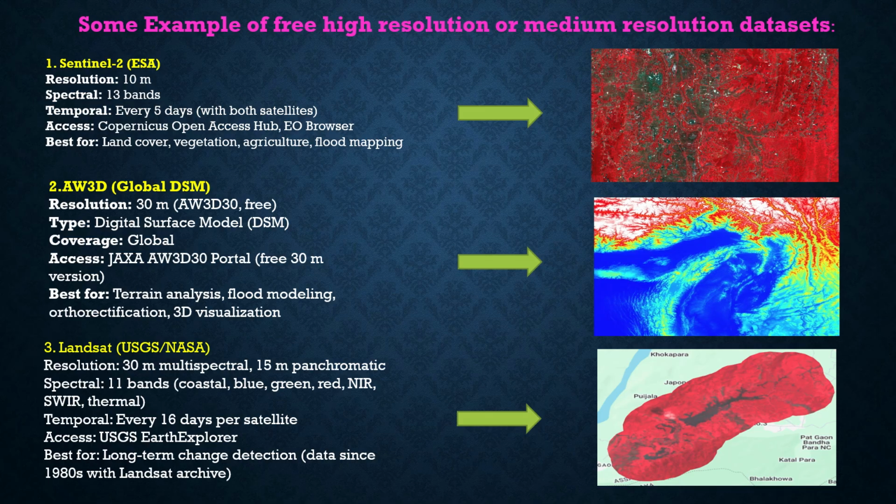This slide highlights some important examples of free satellite datasets that are widely used in research, planning, and governance. The first is Sentinel-2, developed by the European Space Agency. It provides 10-meter resolution and 13 spectral bands, capturing data every 5 days. Sentinel-2 is especially useful for land cover mapping, agriculture, vegetation monitoring, and flood mapping. Data can be accessed freely from the Copernicus Open Hub, or EO browser.